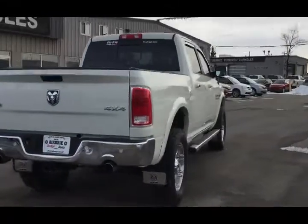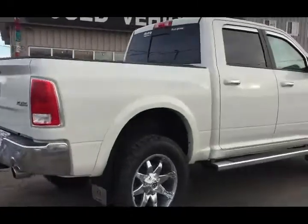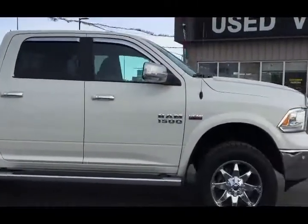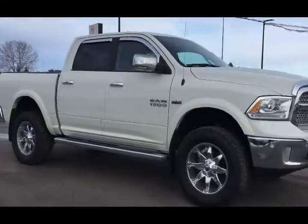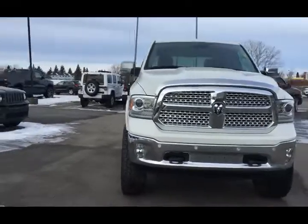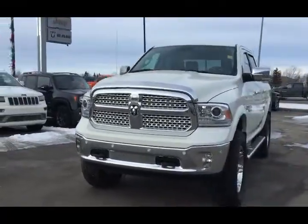It is shown in the gorgeous pearl white color, which pairs beautifully with all of the chrome: the front and back bumpers, your rims, your side steps, window vent visors, the mirrors, the handles. It's a beautiful vehicle. It's only had one previous owner, has a clean CARFAX, and has been fully safetied and inspected. We're going to take you through it quickly, but if you have any additional questions, please don't hesitate to give us a call.